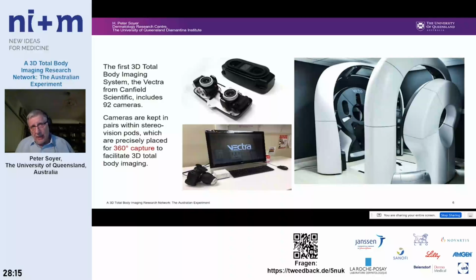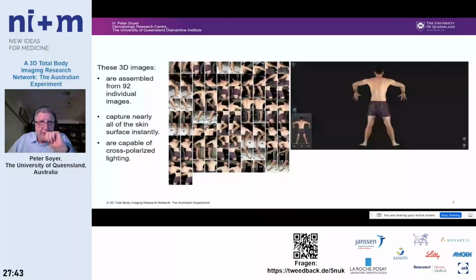We have at our clinical research facility, not within the dermatology department, this 3D total body system, now probably in its fourth year. As you see, it looks a little bit like a spaceship with 92 cameras. They are arranged in pods with two cameras each, and they are precisely placed. The images are shot at the same time, or with a time difference of a couple of milliseconds. 92 images are shot, and then a 3D total body avatar is constructed. This takes about 12 to 15 minutes.